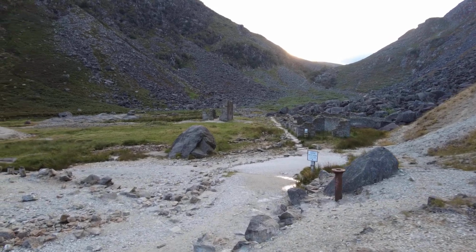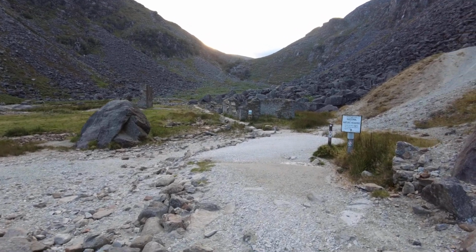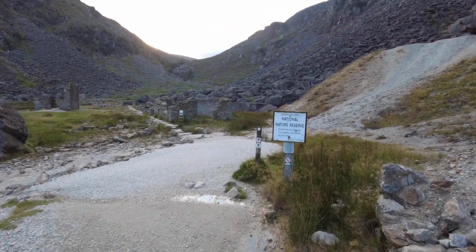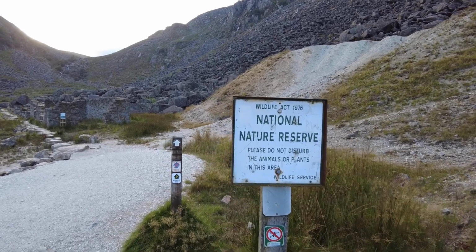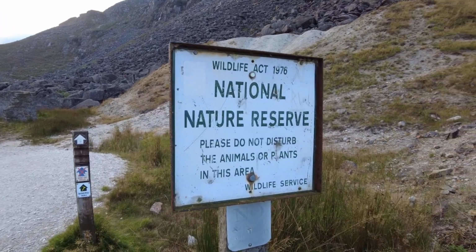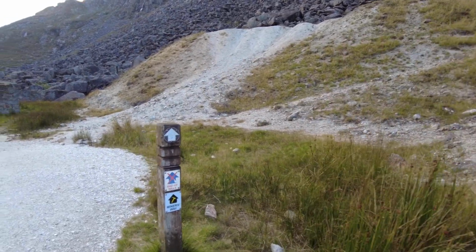Back to the trail again. Had to run down then. And Wildlife Act 1976, National Nature Reserve. Please do not disturb the animals or plants in this area. You've been given a warning from the 70s.